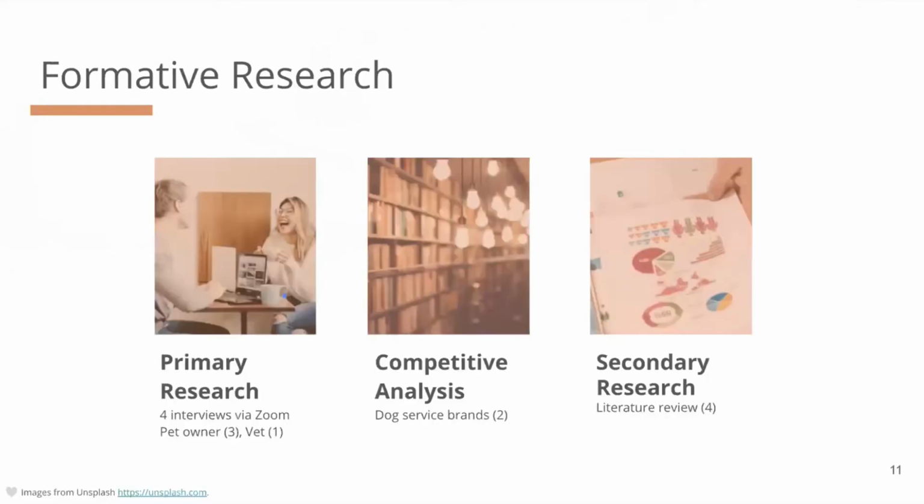So our formative research included areas of primary research, comparative analysis, and secondary research. For primary research, we did 4 interviews via Zoom. We talked to 3 pet owners and a vet whose experience is with the pet's point of view. In our comparative analysis, we compared and contrasted 2 current dog service brands and how they help to foster trust. In our secondary research, we worked with our amazing librarian Robin on a literature review of 4 articles on the relationship between pets and humans.